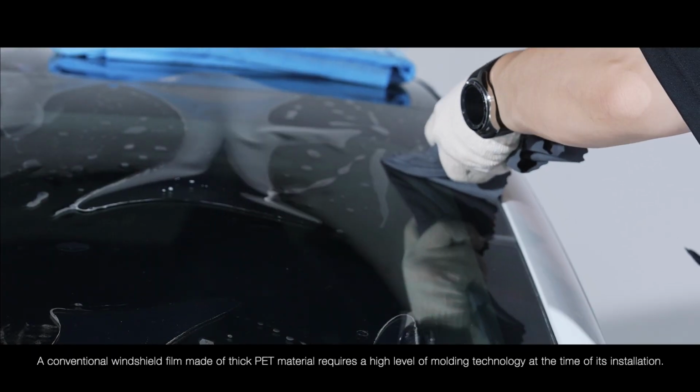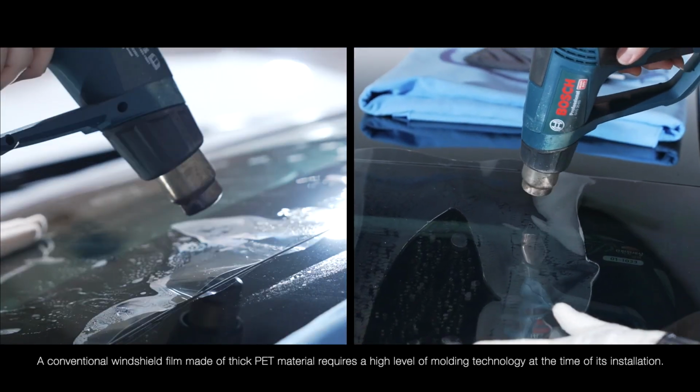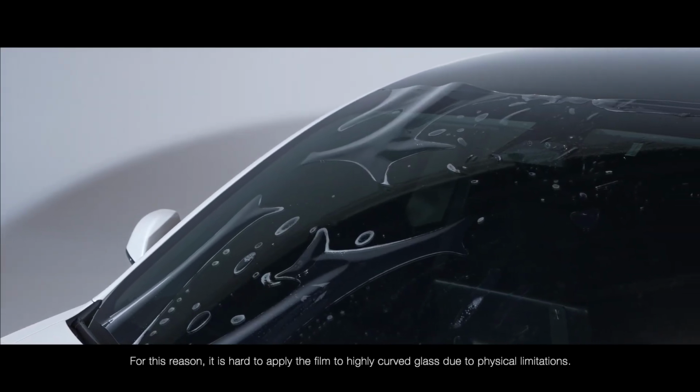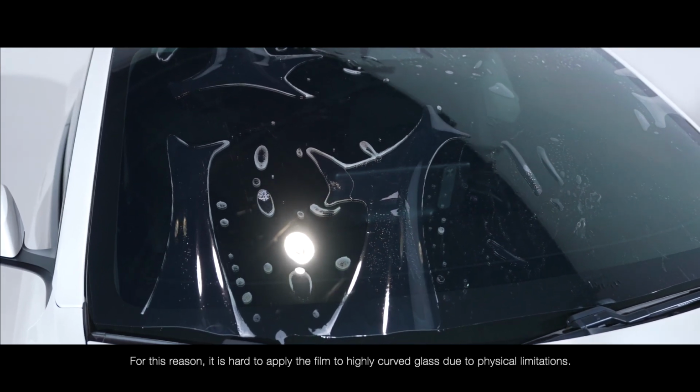A conventional windshield film made of thick PET material requires a high level of molding technology at the time of its installation. For this reason, it's hard to apply the film to highly curved glass due to physical limitations.